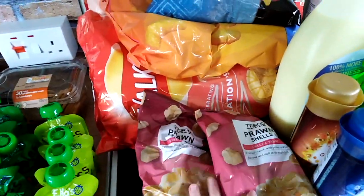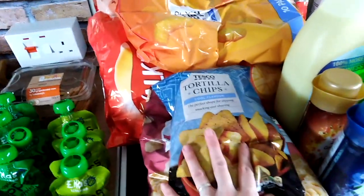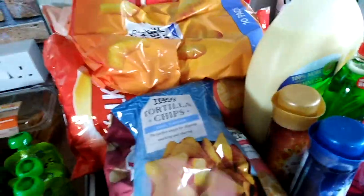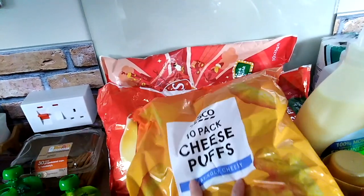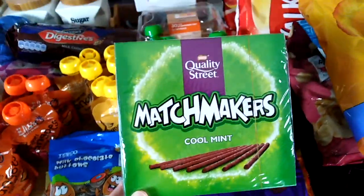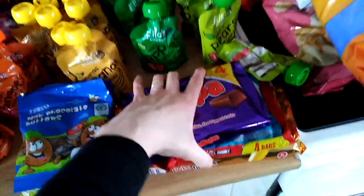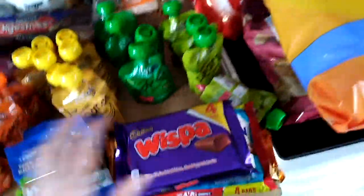I've got some Tesco's Own prawn cocktail shells. Got some tortilla chips because me, Neil and the kids all like these kind of things. So I've got some cheese puffs, Tesco's Own ones. I've got two lots of Walker's crisps. Then I've got a box of Matchmakers, guilty pleasure right there. Packet of Cadbury's Whisper Bars. Packet of Kit Kat Chunkies, packet of Twix Fingers.